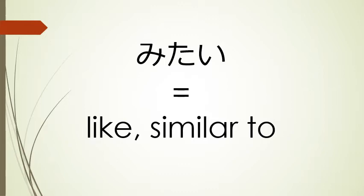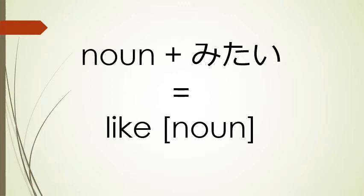When we use mitai today, we are talking about a word that means like or similar to. You'll notice that I only write this word in hiragana. That's almost always how you will see it in Japanese. The mitai we just talked about, want to see, is usually written with the kanji for see, but in this case it's full hiragana. The form we're going to look at is taking a noun and adding mitai, and this will mean like the noun that we used.